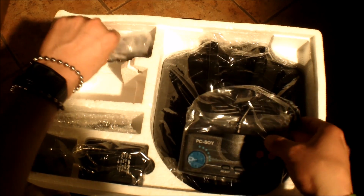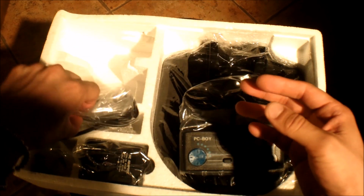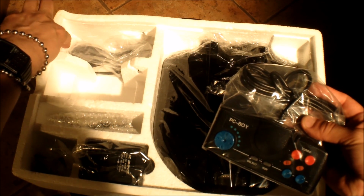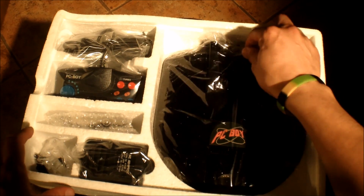Let's see. I haven't seen what this is here. This looks like it's a cable for the RF adapter. So that was in there. And you can see that the cables have been kind of molding into the plastic there. Let's put that back in and let's take a look at the console now.